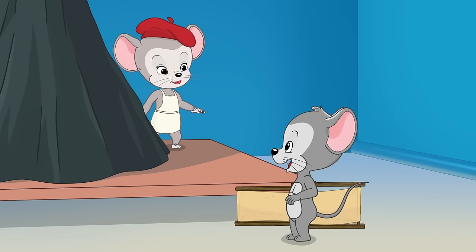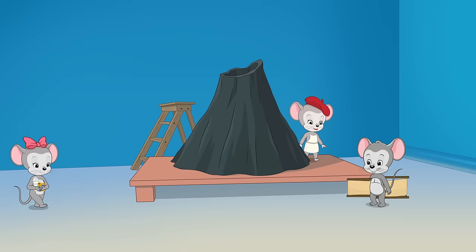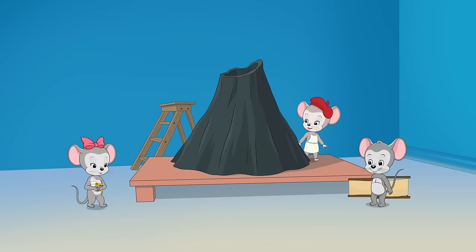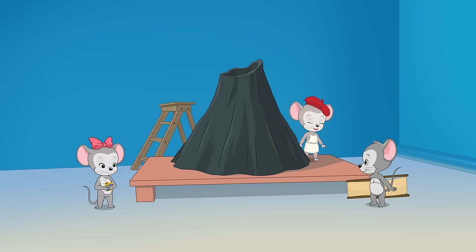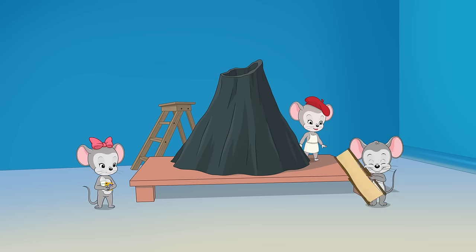Volcano looks just like the real thing. Thank you. Ready? I found everything we need to make your volcano erupt. Yes! An erupting volcano? What a great way to start a day!